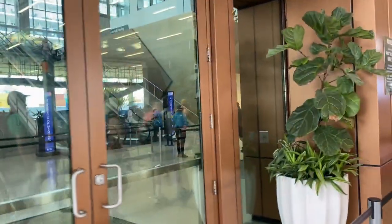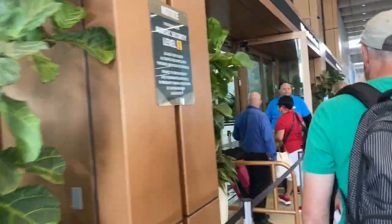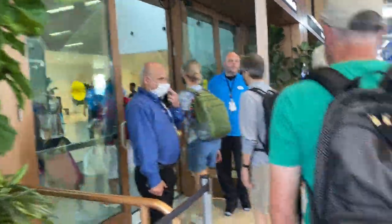Okay, here we are headed into Terminal A in the port of Miami.